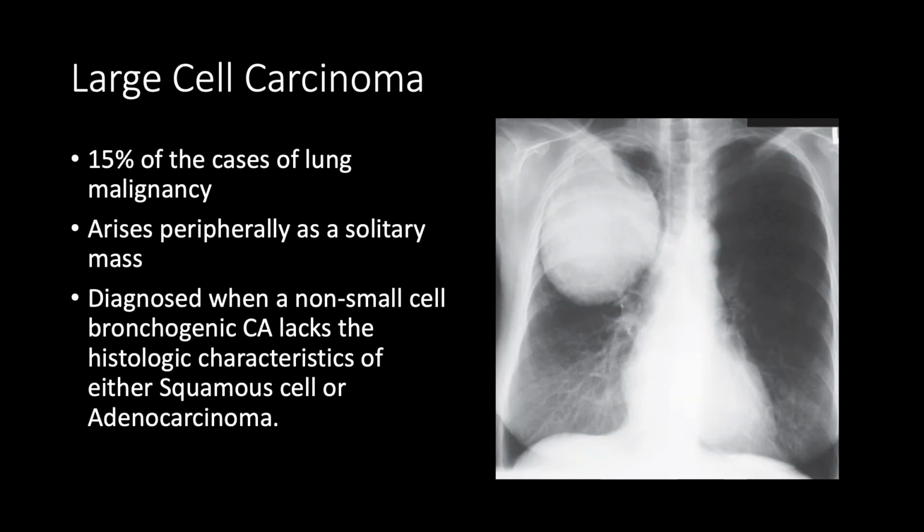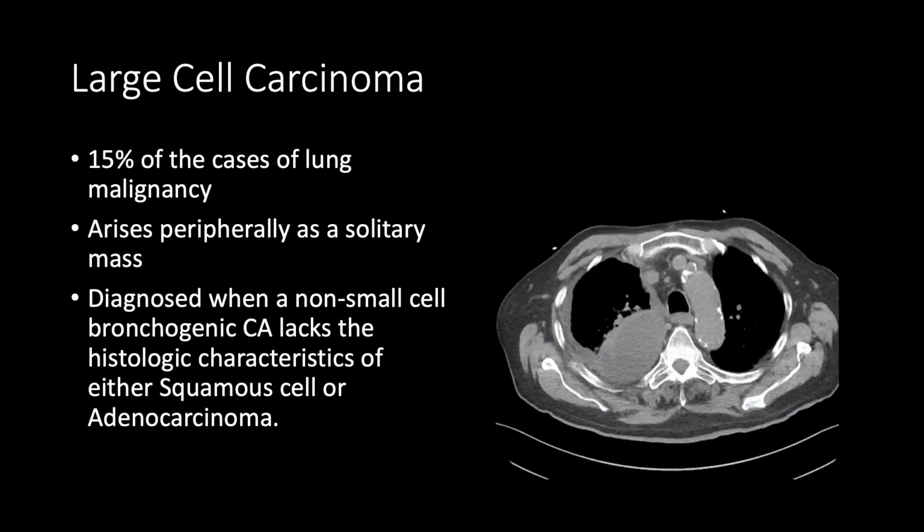Large cell carcinoma accounts for 15% of bronchogenic carcinomas. This is diagnosed when a non-small cell bronchogenic carcinoma lacks the histologic characteristics of either squamous cell carcinoma or adenocarcinoma. Histologically, this appears as large cells with abundant cytoplasm and prominent nucleoli. This tumor tends to arise peripherally as a solitary mass and is often large at the time of presentation.